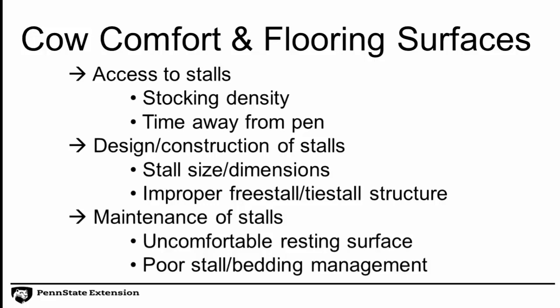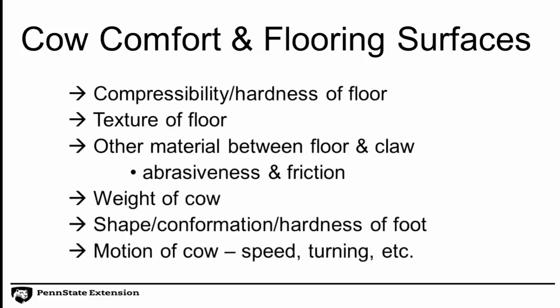I'm going to spend just a couple of seconds not looking at the flooring, even though it certainly is interesting, but I'm just going to spend a little bit of time on this last one here about how we move our cows through the housing environment, when we're moving them to the parlor, and when we're moving them back from the parlor, because that can also be very important in the way that the cow interacts with her environment.